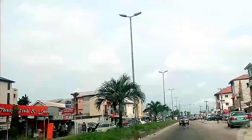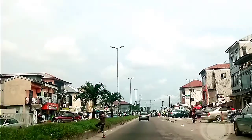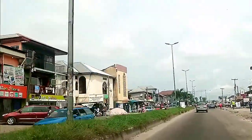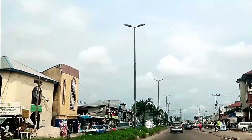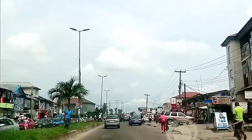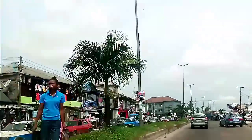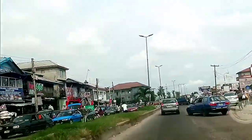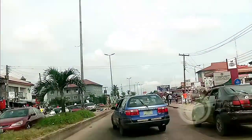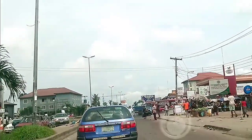Oh, but what's that? This is heavily industrial, with lots of shops, and this is Rumuomasi, but people just say Rumuomasi. Is it Rumuomasi or Rumuomasi? It's Rumuomasi, but it's pronounced Rumuomasi because no time.